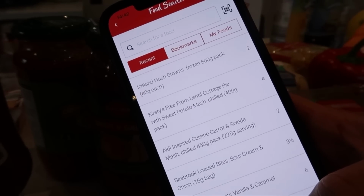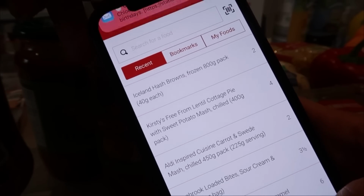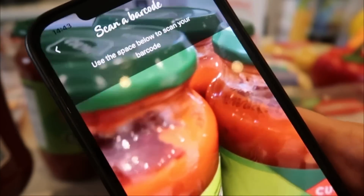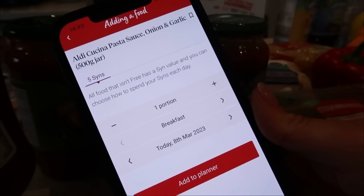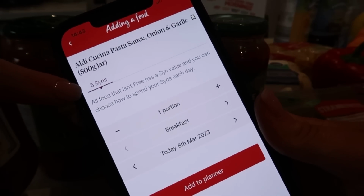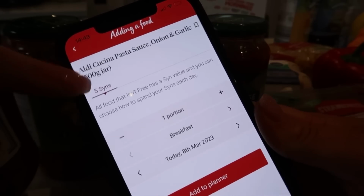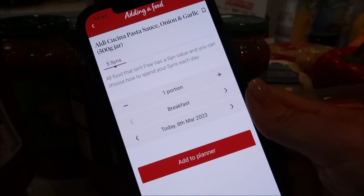Okie dokie, so this is my Slim World app, and when I am in the shop, oh, birthdays, happy birthday. When I am in the shop, I will tap this little scan button, and basically your camera comes up, and then you scan the barcode of the item, and then it comes up straight away with the name of the item that you're scanning, the weight, so like the measurement, and then here it will say how many sins it is. So this one is the onion and garlic, and it is 5 sins for the 500-gram jar. So you just check on your items like how many grams they are, and this one's 500 grams, so I know that that jar is 5 sins.